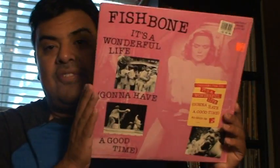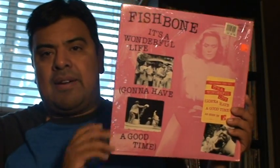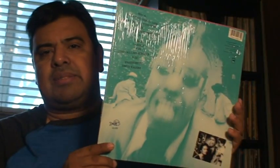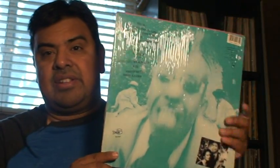Next up is from Fishbone. It's A Wonderful Life. I remember MTV showing them a lot in the early 80s to mid 80s. They were always a fun band, I thought. Really energetic, really dug their sound. Interesting to look at. So really cool to have put this in the collection.